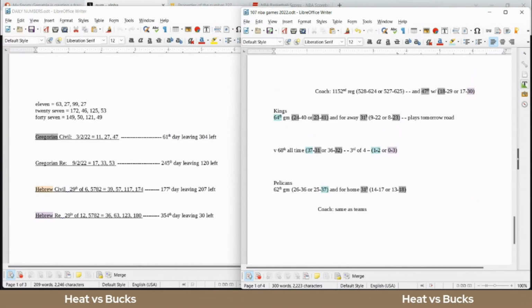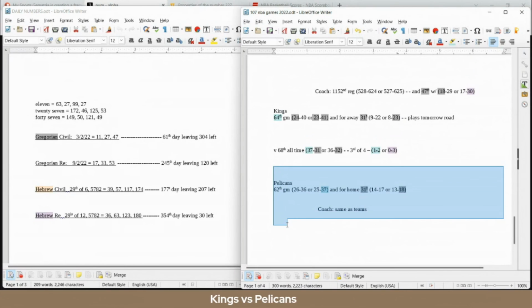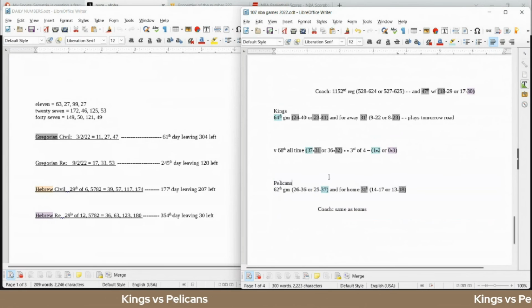Last game on the board per request, Kings versus the Pelicans. Start with the home team, the Pelicans. If the Pelicans were going to win this game, the Pelicans can get their first win against the Kings and become 1-2, like 12 head-to-head against Kings for the season, as Pelicans pick up their 37th win all-time head-to-head against the Kings, 37, the 12th prime number.